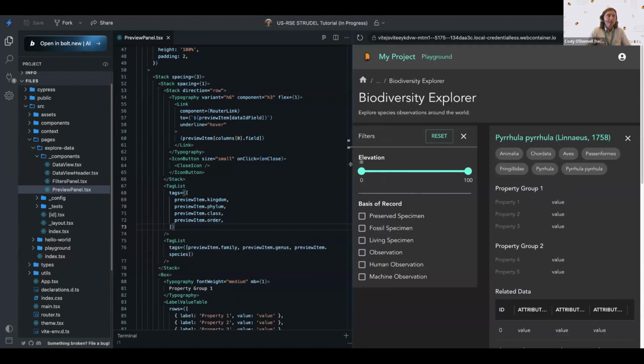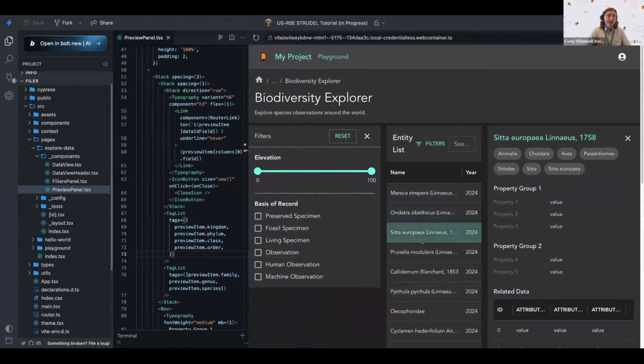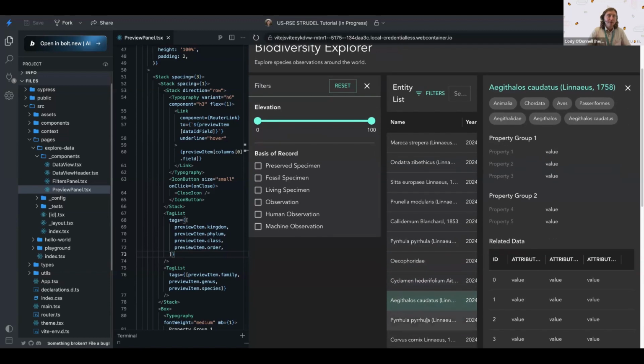I'm just going to make this a little bigger here. We see information about all the different taxonomic information. And now we could do some things like, you'll notice some of the pieces of data don't have all the taxonomic information. We could make it more advanced where those items wouldn't render blank like that. But for now, we're okay with the way it's rendering.